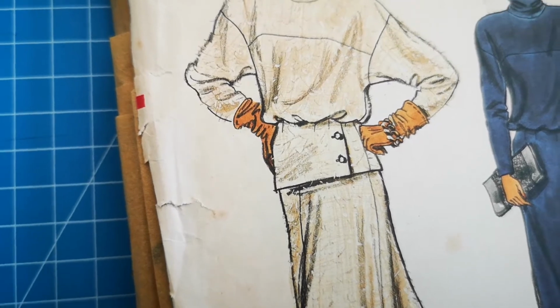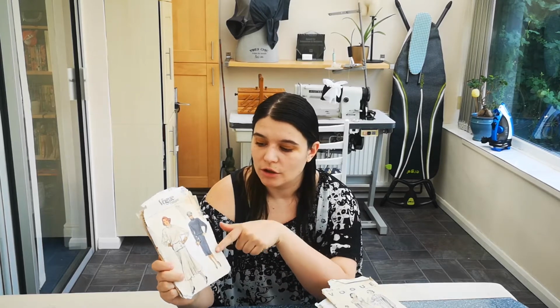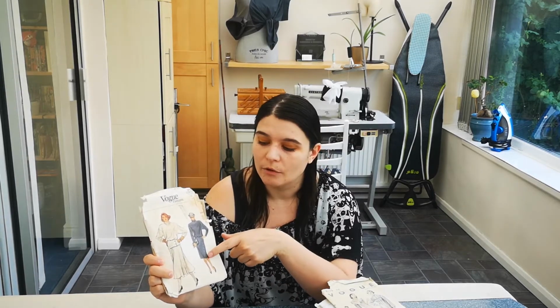So even if I didn't want to use the whole pattern, I could just ditch the top and just have a skirt that's really nice, a pencil skirt that looks very professional, and we've got the little buttons there, and it just looks quite different.